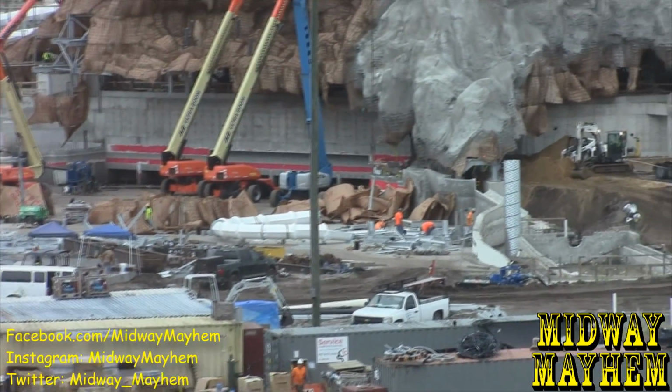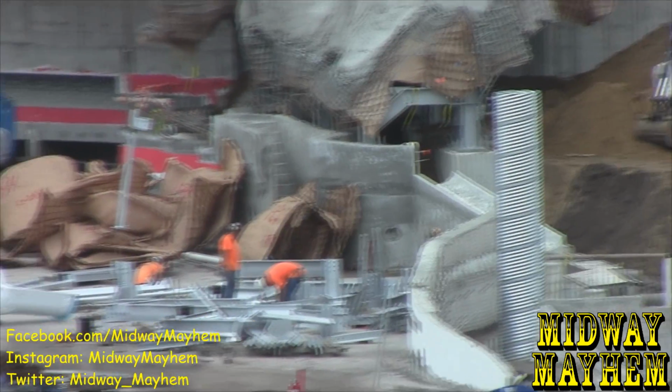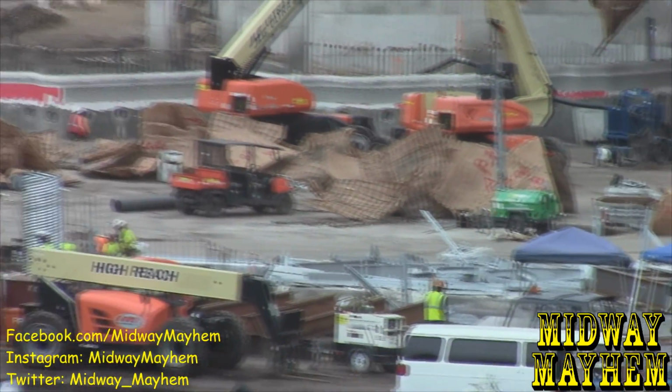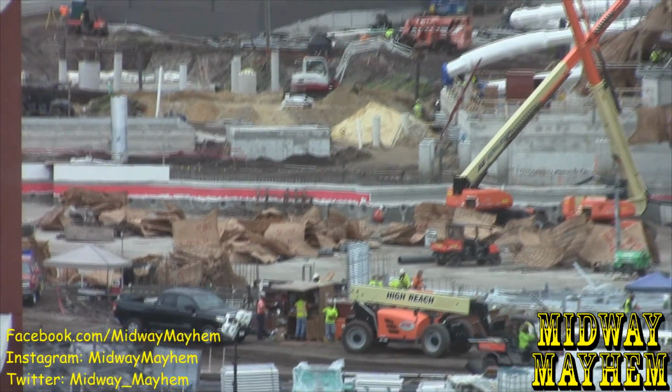Looking good. And there's a bunch of other pieces down here in the wave pool. But first, that is going to be the exit for one of the slides. And there's actually another segment of slide right there. And then there's all of those form pieces that are eventually going to make their way up on the side of the volcano. It's all looking very, very nice.